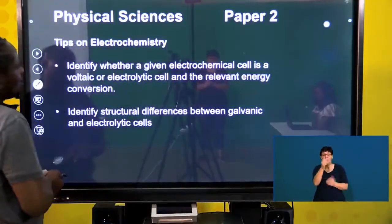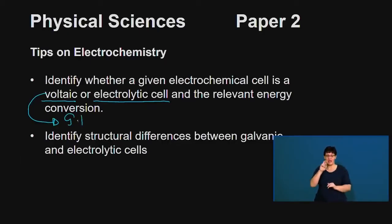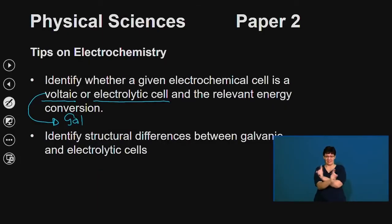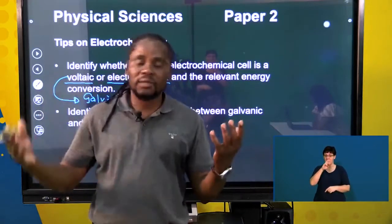First things first, in the case that you are given a structure of an electrochemical cell, you need to decide whether the cell is a voltaic or an electrolytic cell. In other words, guys, remember that sometimes we would refer to the voltaic cell as the galvanic cell because the 2 terms can be used interchangeably to refer to the same type of electrochemical cell, okay? So this has to do with the structural differences that we must know between a galvanic and an electrolytic cell.